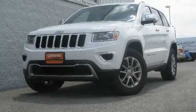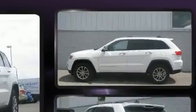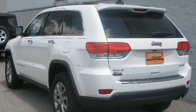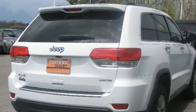Get excited about the 2015 Jeep Grand Cherokee. With just over 10,000 miles on the odometer, this four-door sport utility vehicle prioritizes comfort, safety, and convenience. It features an automatic transmission, four-wheel drive, and a refined six-cylinder engine.